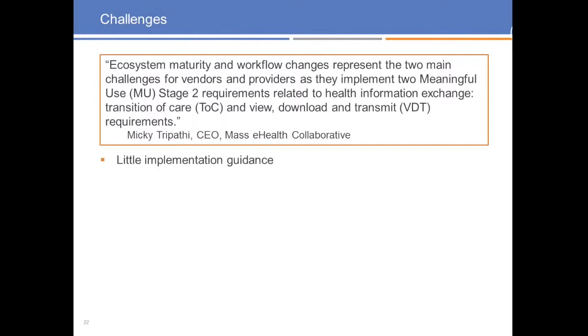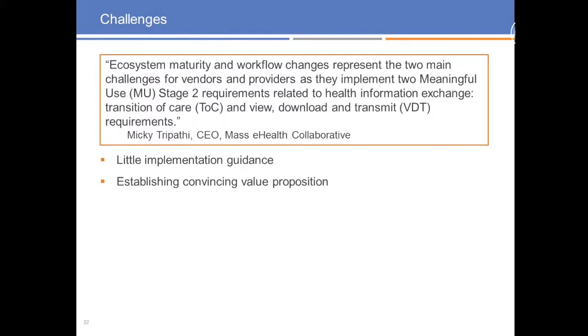While organizations are gaining great experience connecting to HIEs, there really remains little implementation guidance. Frequently, the documentation lags product availability. Well-funded HIEs in the days of the ONC grants could get by without a well-defined value proposition, but now that we're in the era of sustainability, a solid value proposition is imperative.